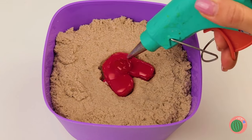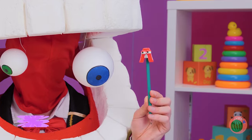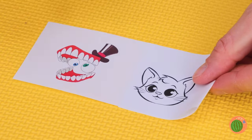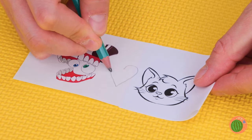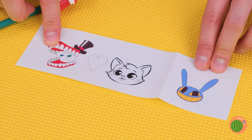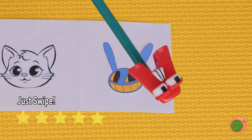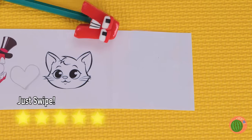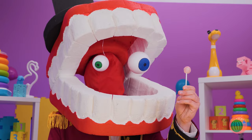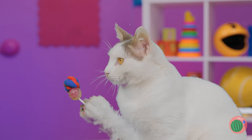And this one goes right on your pencil. Wow, this glue sure is sticky. But the real special surprise comes when you make a mistake. This A's your handy-dandy eraser. Wow, Pomni, what did you eat? Oh, such a waste.